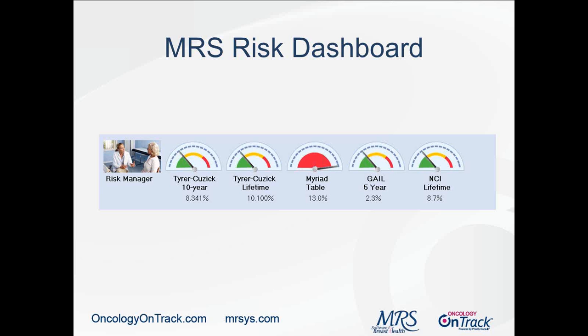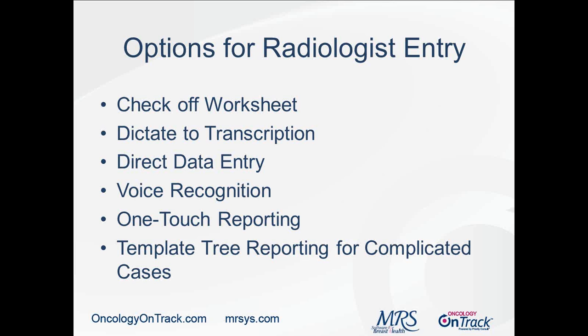Now the risk manager is based on the algorithms provided in the NCCN guidelines. The risk manager is a visual indication for increased surveillance for the patient. This might include a screening MRI, BRCA testing, or medical intervention options. Once again, I want to point out that no intervention by the staff has occurred, and that these risk assessments occur on every patient. Let's talk just a little bit about the options that the radiologist has to enter those findings into MRS.